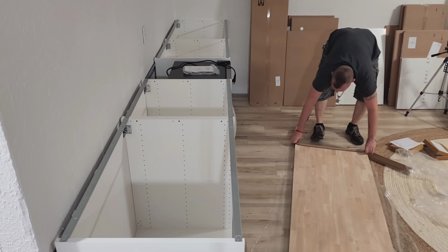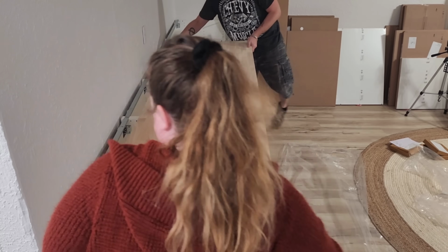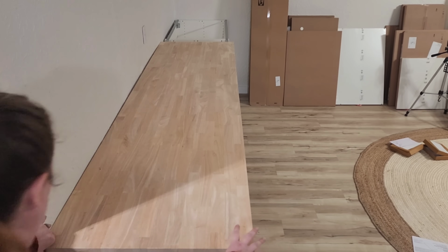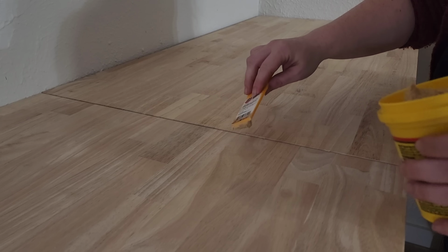These counters I just got from Lowe's. They're just the butcher block counters from Lowe's. They were a little pricey, but I know you can build them yourself. I felt like in the long run, this was just a much easier way to go about it. And it just looks really, really good.